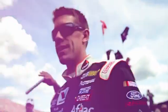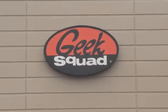Designing Carl Edwards' wrap is honestly a huge deal for me, being a NASCAR fan and being able to see my artwork out on the racetrack. It's gonna be amazing. Now they want me to do another build. Now they want us to build an actual Geek Squad bug that's gonna go to Geek Squad City.